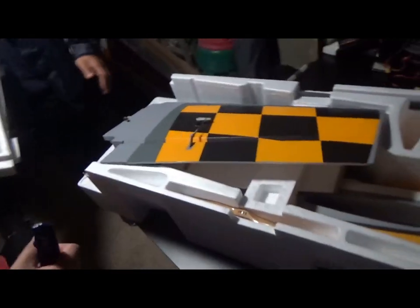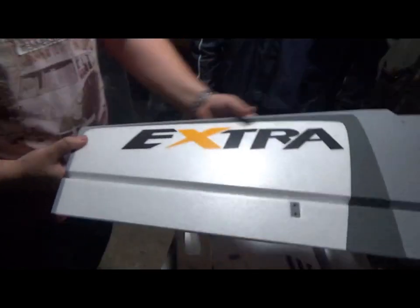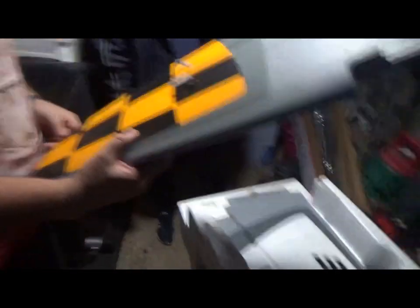Look at this. Woohoo! One wing. Have a look at the wing. Oh! Look at that! Look at the surface on that, man. Nice. That is one fat wing. Yeah, boy. Very nice. Loving the checks.